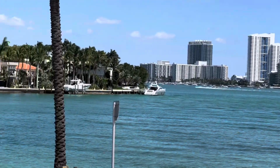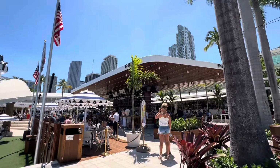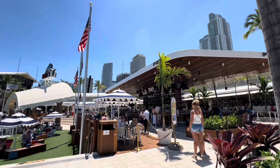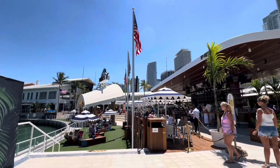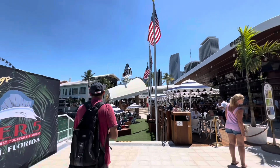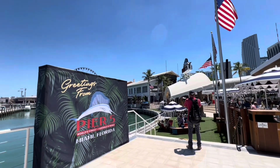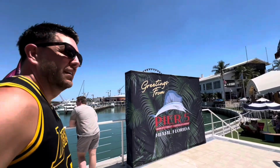When it comes to food, Miami has something for everyone. For a taste of Cuban cuisine, head to Little Havana. For a more upscale dining experience, check out the Design District, which is home to some of the city's best restaurants.